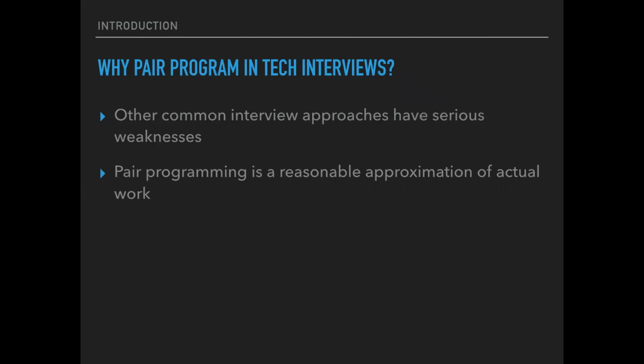Why do we use pair programming for interviews? Because a lot of common tech interview approaches aren't very good. A lot of places do algorithms, data structures, and stuff on the whiteboard. That's really not a very good simulation of what you'll be doing on the job. And mostly what it tells you is whether the person has recently taken an algorithms class. Some places also do a big take-home project. That selects in favor of people who have a lot of free time, which we don't necessarily want. And you don't actually get to see them work, and you can't really guarantee that the work they turn in is actually their own. So pair programming is a more reasonable approach, avoiding some of those drawbacks that other common interviews have.